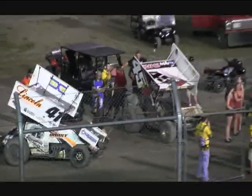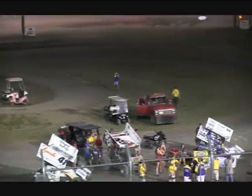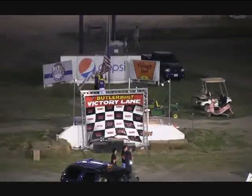As all the drivers are going to start to make their way down to the Butler Built victory lane here at the Hinchman Indy Raceway Eagle Nationals. The pits are open if you want to start making your way down there, ladies and gentlemen.